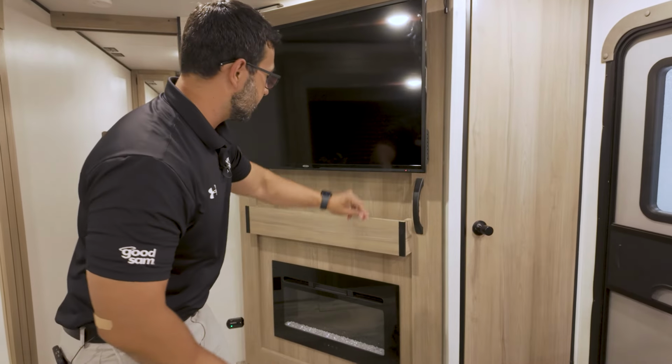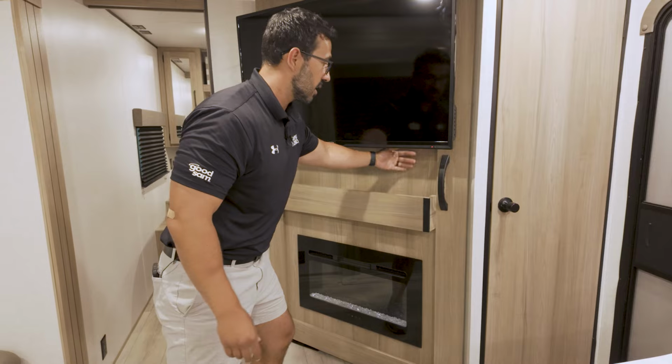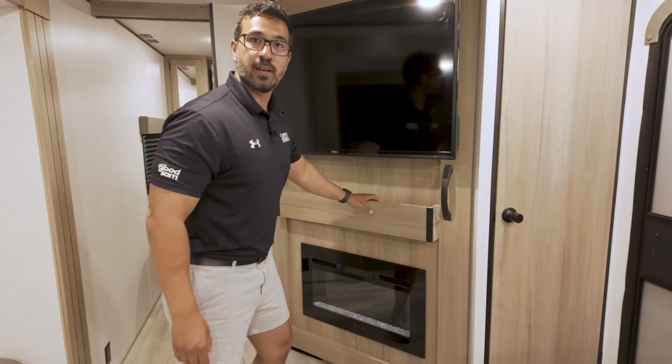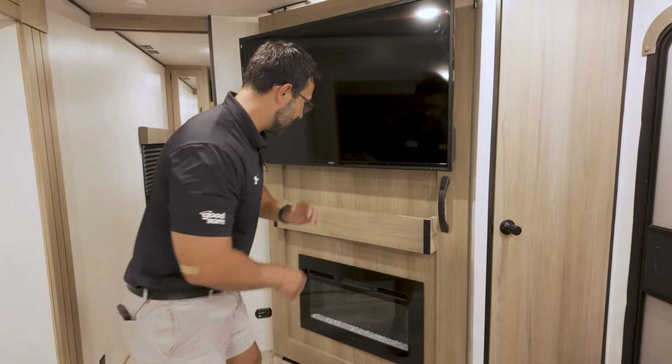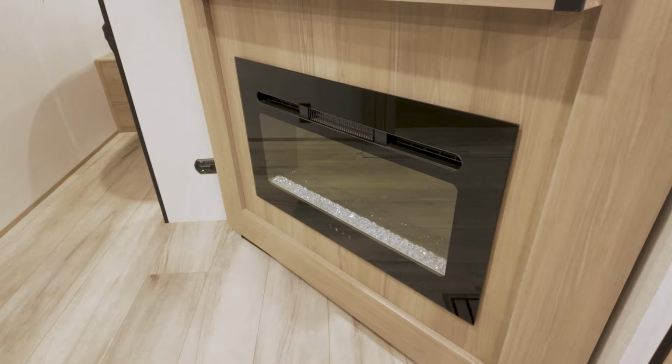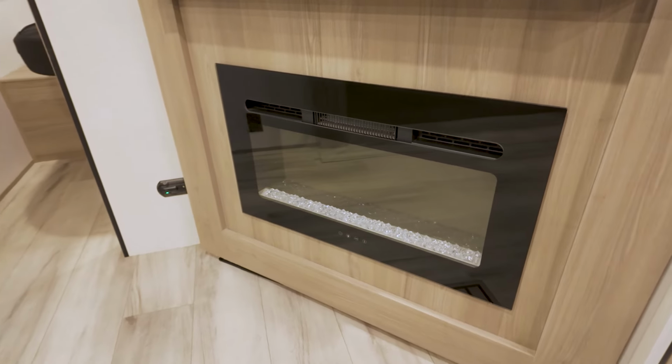So you get the TV up top, you get this little space right here in case you have any auxiliary equipment like a DVD player. I don't think it's quite wide enough for a PlayStation, but you can definitely fit some stuff in there. Right down underneath, you get the fireplace. That's a 5,000 BTU fireplace, by the way, just to kind of help take the chill off.